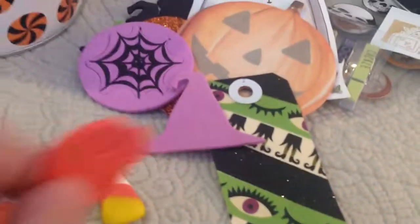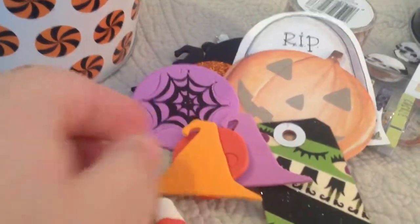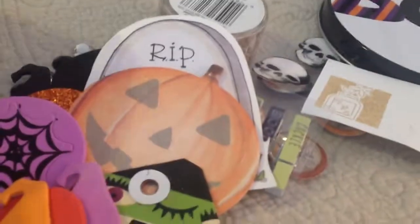More felt stickers. And I love the skulls. That's really cute. I love whimsical stuff. So that's really cute. Love the hat. I mean, all this stuff is stuff I'm going to use.